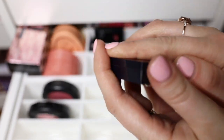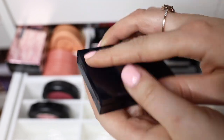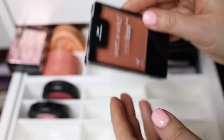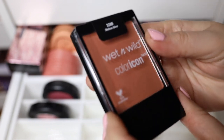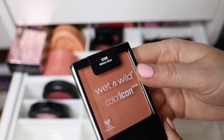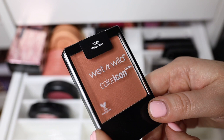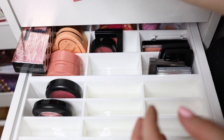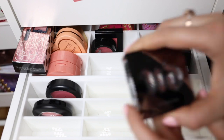Estee Lauder. I think it's like a little sampler. Oh, this is pretty. I'm going to keep that. Butter Wild, this is the Mellow Wine. Is it brand new? It's still brand new, but I want to try this out. Maybe wintertime because of the dark color. It's not as dark as some other blushes that I have, but it's still pretty dark.